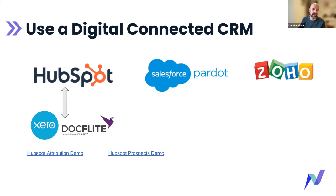Okay, nearly at the end here. One of the key things to take away here is CRM. If you're in B2B, even B2C, you definitely want some kind of digitally connected CRM. Essentially, what that means is you want all your data swimming in the same pool, so that whatever somebody's doing over here, you can see the impact in your CRM. You can see where customers are coming from and how long that lead to sale pipeline takes.